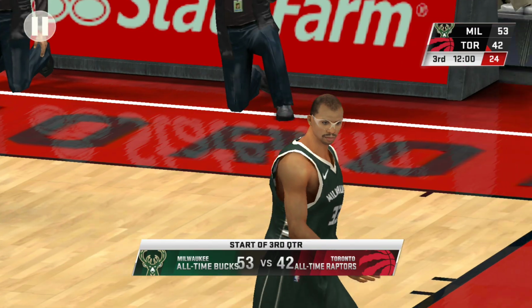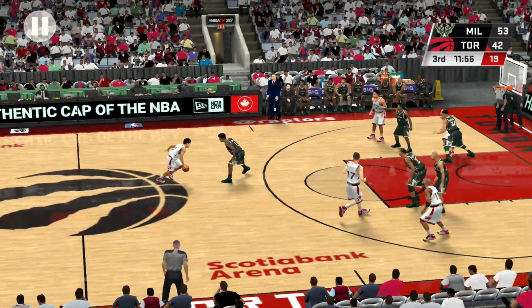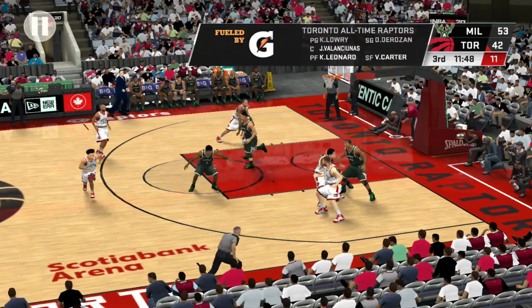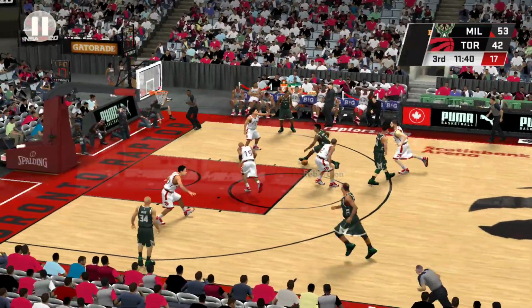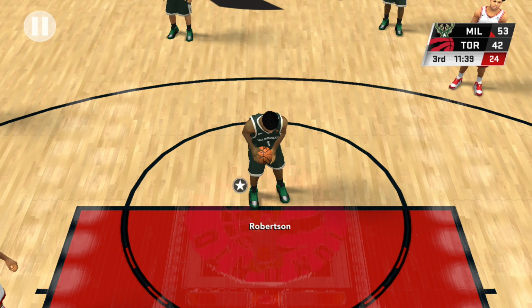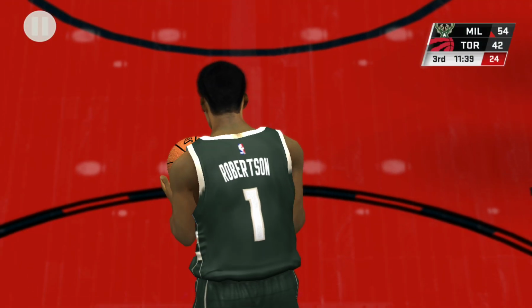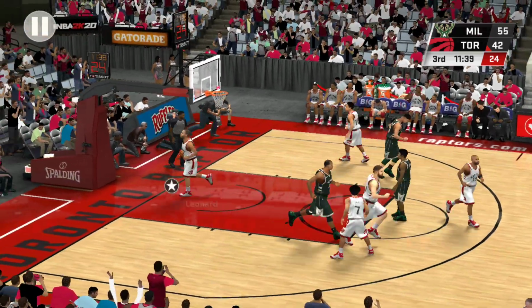Welcome back, everybody. Third quarter just about to get going here in what has been so far a runaway game. And here we go with Kyle Lowry. Pass to DeRozan. With some arc. Now Robertson. And a foul on the shot. Personal foul. Number 1. And the first one drops. He's perfect from the line this time.